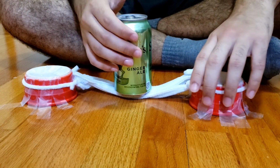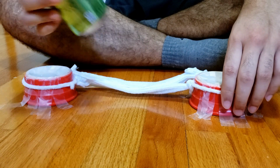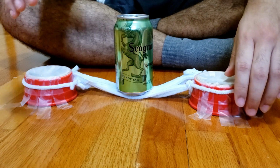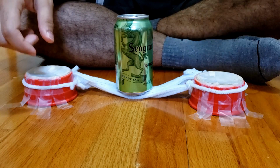I don't know what you would call that. I don't know if you'd say that's a fail or a success, because if this was over water, it would most likely be in the water by now. So, call it what you will. So, as you saw, that one was able to hold up the can, but you could debate on whether it really actually counted.